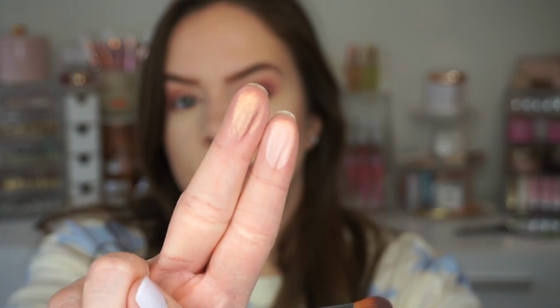Let's swatch these other two that look like they might be a little bit more metallic. Two more shades. I think I'm kind of digging the shade right here. A lot of times I will cut my crease, even with a simple look, just to create more definition. But today I'm just gonna take a little bit of NYX glitter glue.